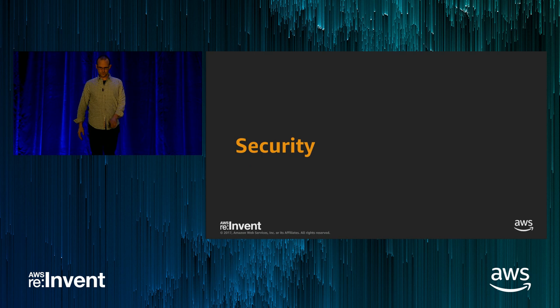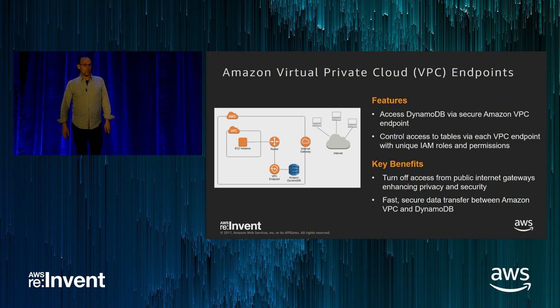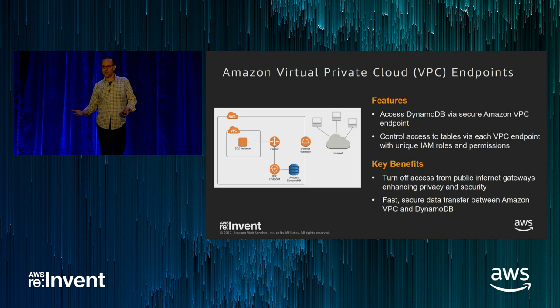I want to talk about two particular security features we launched recently. One is VPC endpoints. Before VPC endpoints, if you wanted to talk to DynamoDB, you had to go out to the internet. You were running all your stuff in a VPC. It was all secure, really exciting, except that to talk to DynamoDB, you had to have an internet gateway, which still protects you against traffic coming in, but it does provide avenues for data exfiltration, for example. And so with VPC endpoints, you can have your endpoint for DynamoDB right there in your VPC.